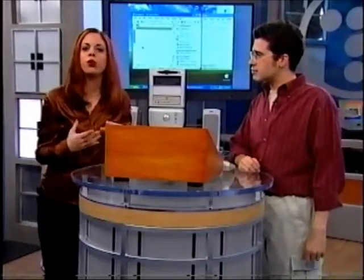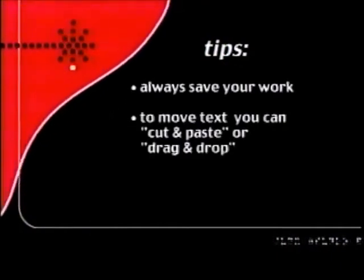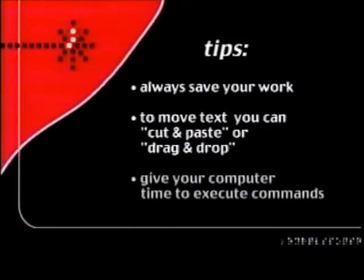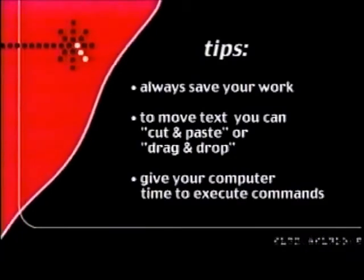Now, luckily, there are many similarities between programs and the way you control programs and work with Windows. So those are the basic skills you need to work with any program. Now, just remember, always save your work. Move stuff around. You can cut, paste, drag and drop. Lots of ways to do that. And always give your computer time to execute your commands. Now, let's talk about a few different file types.